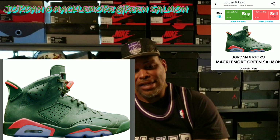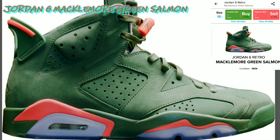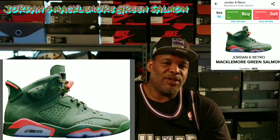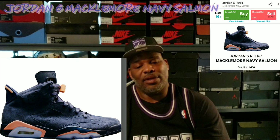Next on the list, Jordan 6 Macklemore, the green and salmon colorway. Predominantly green with the little pink salmon highlights. Macklemore's are fire. He's one of the artists that came out with a Jordan kick that they didn't really release to the public, like Khaled and a few other cats, but this was fire. I feel like they kind of gave it to us with the green Gatorades, they went in that direction a little bit, but swapped it out with the orange.